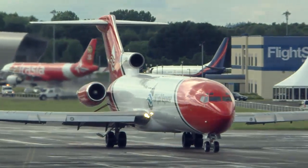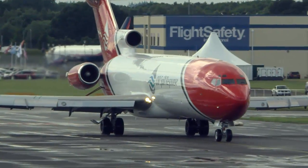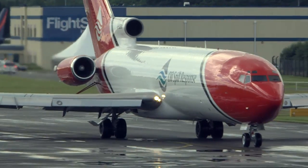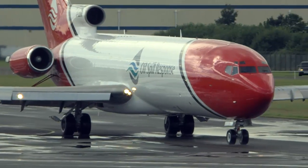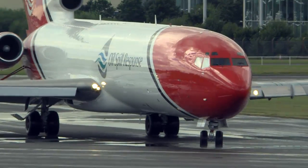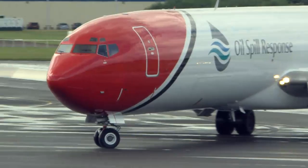So 787 turning off the runway. The oil spill response 727 moving out to display. I tell you, the Dreamliner can cruise at about 0.85 Mach, similar to 747-400. If I didn't, I have now.